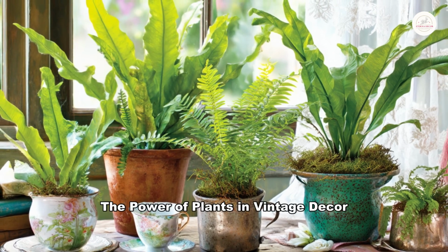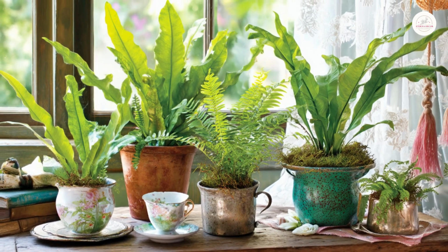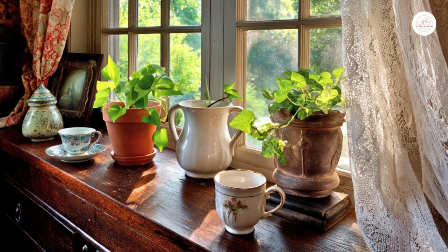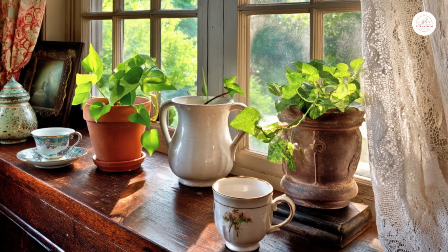15. The power of plants in vintage decor. Add a soft contrast to the antique vibe. Think ivy in a terracotta pot or a fern in a macrame hanger. Use vintage-style pots or teacups to keep the aesthetic aligned. Place them near lace curtains to filter the light beautifully.